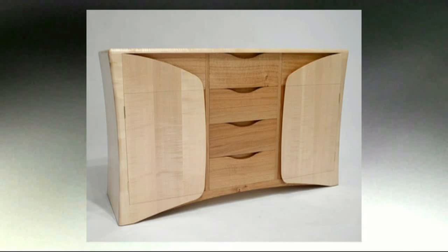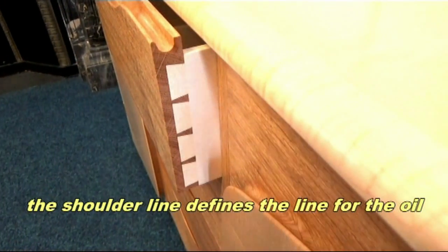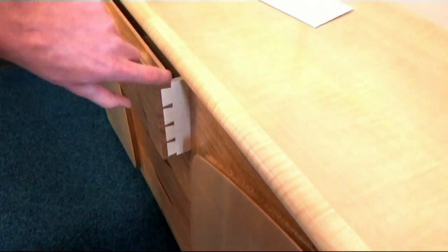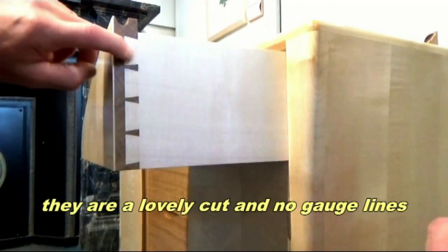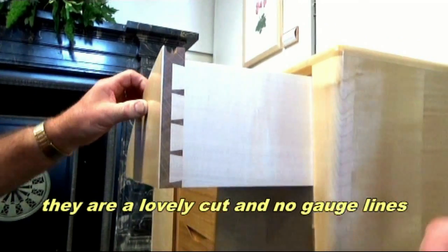Thank you. Well, what's going on here with this shoulder line, Chris? The shoulder line is just to find a line to put the oil on. It's either to put it on the front of the drawer or bring it in line with the dovetails. I mean, they're lovely cut, and no gauge lines. Well, we were talking about that. So again, this is one of those contentious issues. Judges don't always agree with each other, do they? In fact, it's good that they don't. But I think we are agreed on this, aren't we?